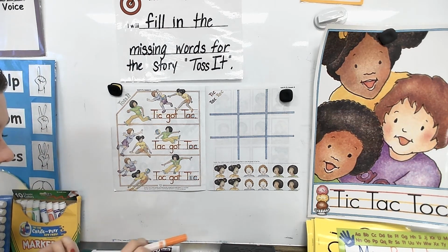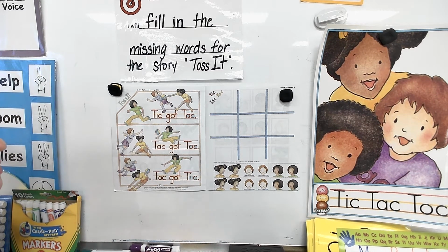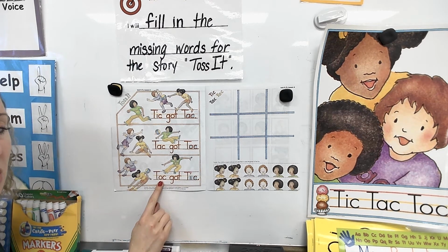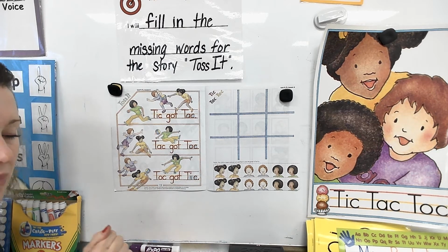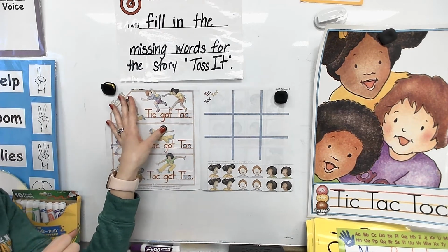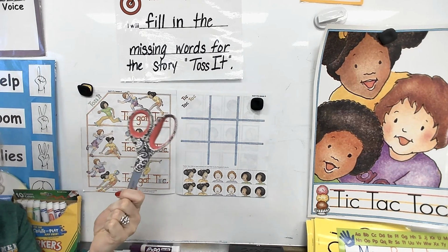When you're done, please park your pencil. Let's read this sentence all together. Ready, set, go. Tock got Tick. Awesome. My sweets, what you need to do now is go grab your scissors. I will give you time. You only need your scissors. Go grab these, please.